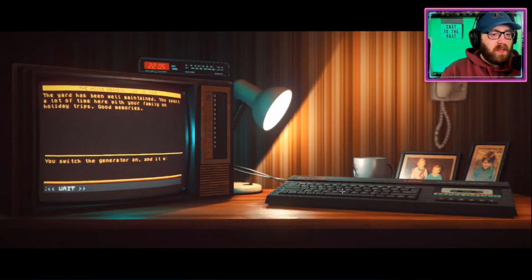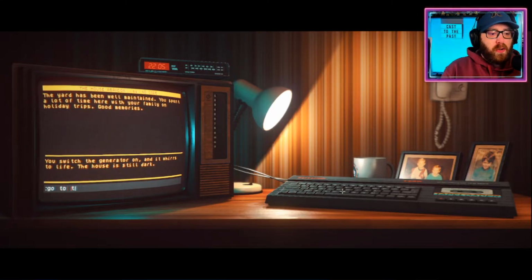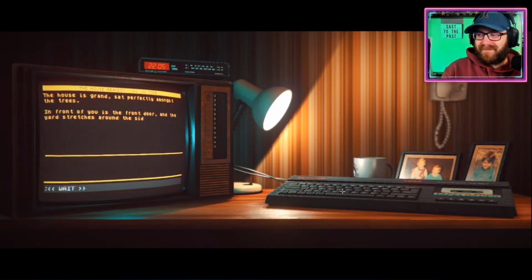Use the generator. You switch on the generator, and it whirls to life. The house is still dark. Go to the front door. Go. Yep. Yep. We know. We know.